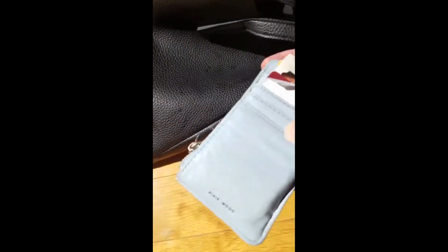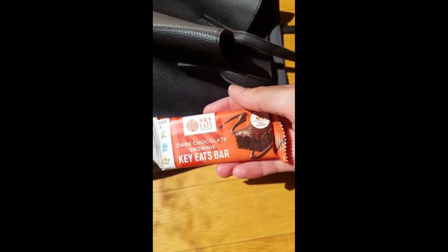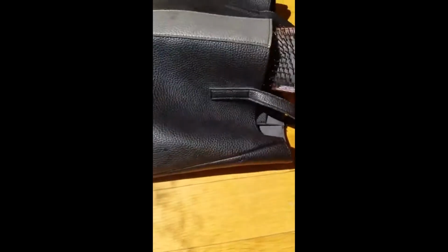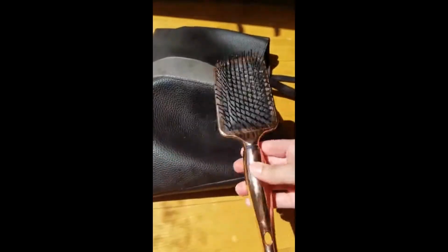I love it. Next thing is my vegan leather wallet. It is by Pixie Mood. Next thing is my Key Eats keto bar in case I get hungry and need a snack. Let's see what else. Oh, I always carry a hairbrush because I have long, luscious hair, and in case I need a touch up.